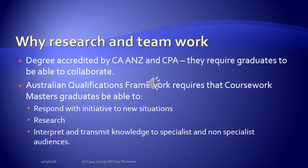Some of you may wonder why we're doing some research and teamwork in this subject. Well, this degree is accredited by Chartered Accountants Australia and New Zealand and CPA. And these two organisations require graduates that want to join them to be able to collaborate, that is, that they can do some teamwork. So that's why we've got some teamwork here. We also want to help you develop your own skills in working as a team across the internet, because that's how work is being done more and more.